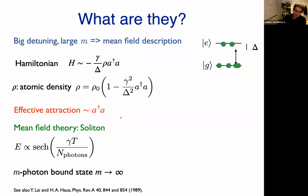What happens if we now take an M photon bound state, let M be very big, and we calculate the electric field? We get exactly the same, right? In this case, the electric field is again this hyperbolic secant of gamma t, divided by the number of photons in the bound state. The electric field is exactly the same as the soliton. So basically, in this limit, there's absolutely no difference between the soliton and the bound state.